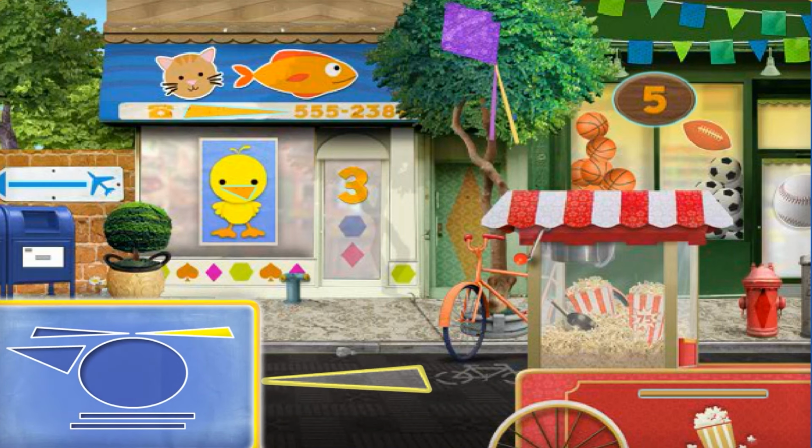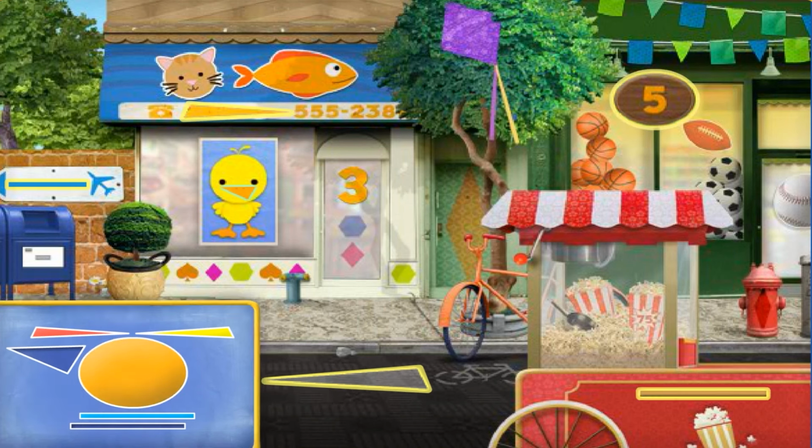A triangle! Nice one! A rectangle! Good one! A triangle! All right! An oval! Great! A rectangle! Right on! A triangle! Good one! We've got all the shapes we need! Let's go turn these shapes into a super helicopter!